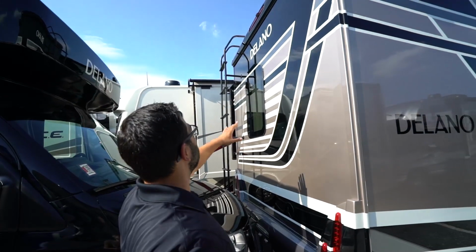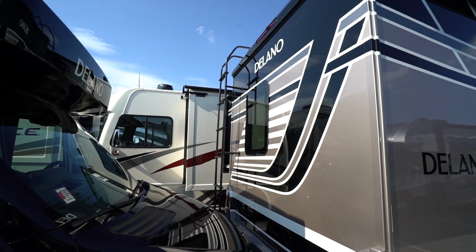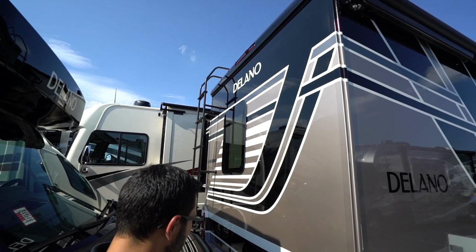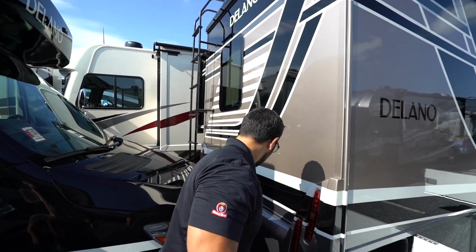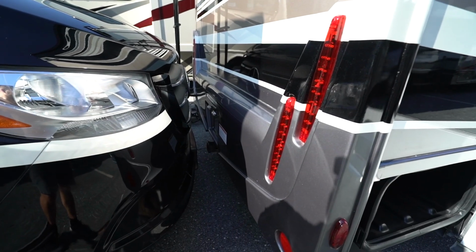If we take a quick look at the back, right up top is your backup camera. That, of course, just runs off that center dash unit. You will also see your rear-mounted ladder, so you can quickly and easily climb up on the roof. Right down below is a 5,000-pound rated hitch with your 7-way connector.